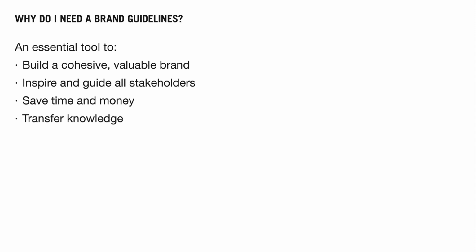As I was alluding to on the last slide, it helps to get everyone on the same page and to ultimately inspire and guide all stakeholders involved with the organization. It saves time and money, which we'll touch on as we go through here. So you're not reinventing the wheel every time you need to create a web banner or an invite to a gala dinner. You're not starting from zero. You have this scaffold and this blueprint in place that you can pull from every time you do these things.